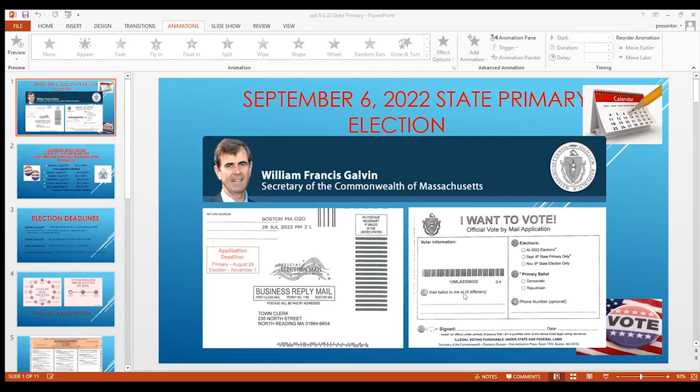Now, back in the day, for the independent voters, when you chose a party, you had to complete a party change card. That is no longer the case. You automatically go back to independent, AKA unenrolled status. It's automatic. So the independent voters don't have to worry about changing their party after a primary.